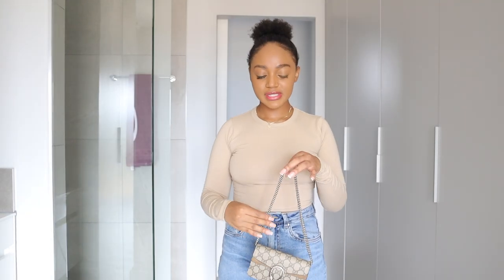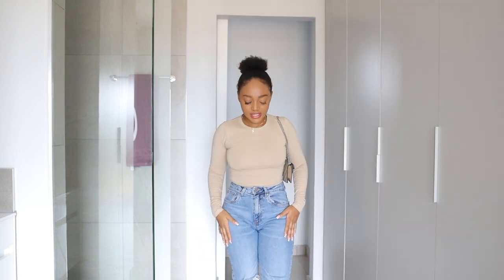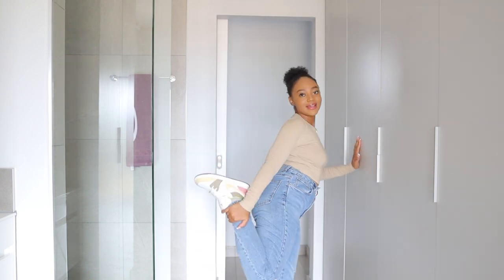Alrighty, so this is the outfit of the day. I am wearing this top from Cotton On, the jeans are from Cotton On, the shoes are Air Jordans, as you guys can see, and then my bag, I'm using this Gucci bag. That's basically the outfit of the day, and we are kind of running really late. We're running really late, so let's get to it.